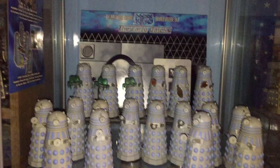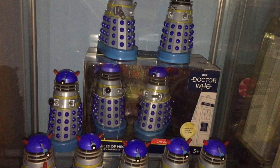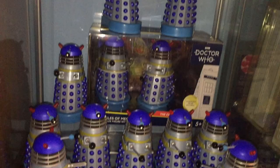As you can see, they're 21 years old. That's crazy. And then we have Daleks from the Jungles of Mechanus sets. A brand new one, and I've got a few of the Daleks that have been opened and displayed. And when we move on down to this shelf here, it is a bit of a mess, I'm not gonna lie.